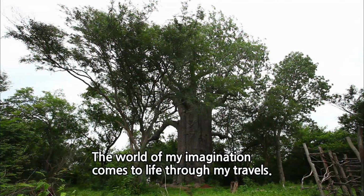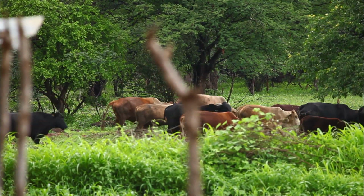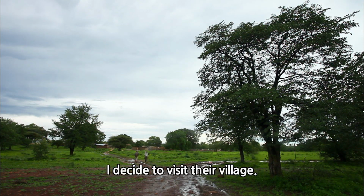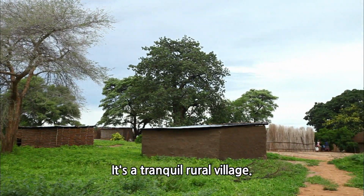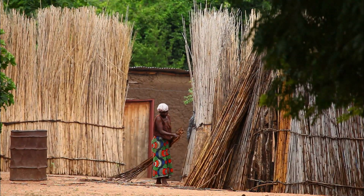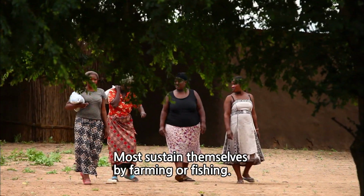The world of my imagination comes to life through my travels. People are farming by the baobab tree. I decide to visit their village. It's a tranquil rural village. There are 47 large and small villages on the island. Most sustain themselves by farming or fishing.